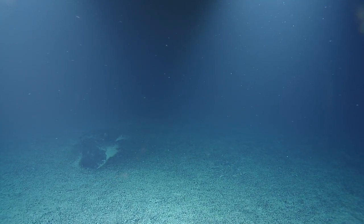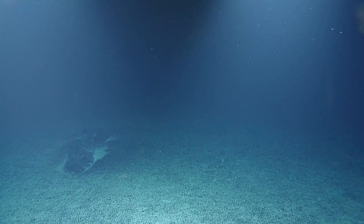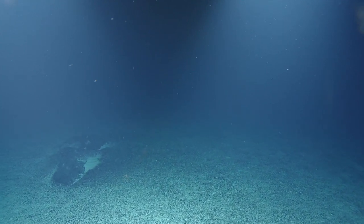Not often we get a nice shot of Atalanta from Hercules. Yeah. Usually the other way around. We got a pretty cool picture.